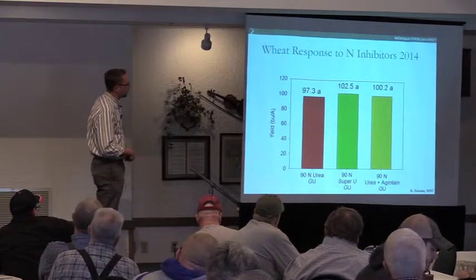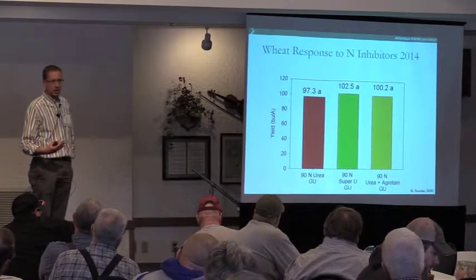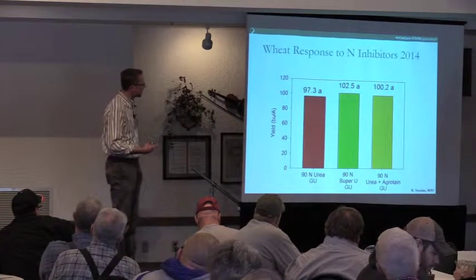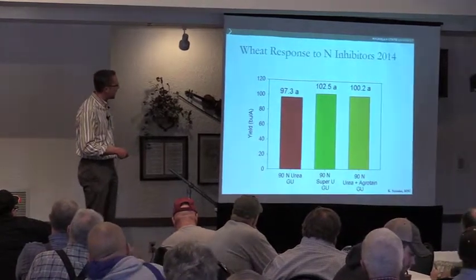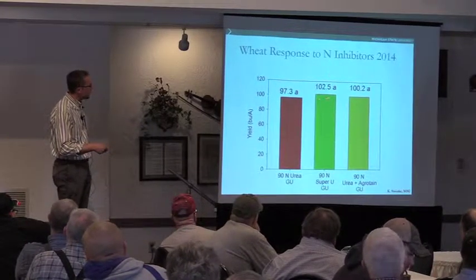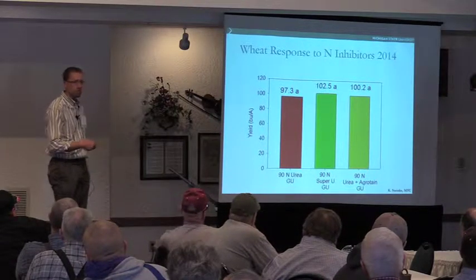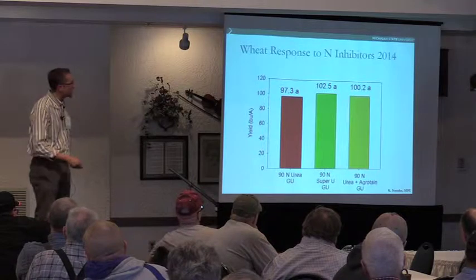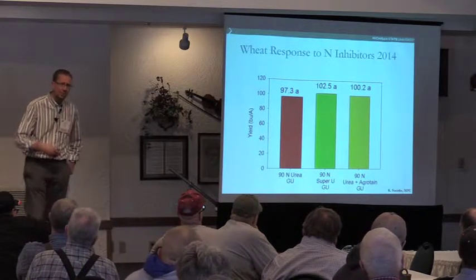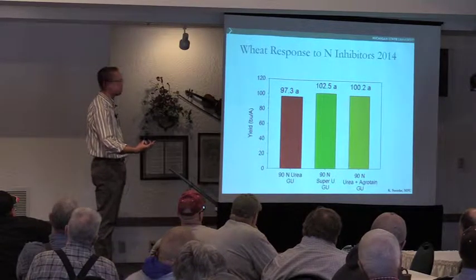Other big topic that we spent a lot of time on over the last couple of years and will continue going forward is nitrogen inhibitors, nitrogen extenders, nitrogen stabilizers. You can see this is what it looked like this last year, 2014, 90 units of N as urea at green up, 97 bushel wheat, using a urease and nitrification inhibitor. In this case it was Super U, saw about a 5 bushel increase. Again, that was all at green up. And then using only a urease inhibitor, saw about a 3 bushel increase. So not the biggest increases in the world, but yet it is trending positive.